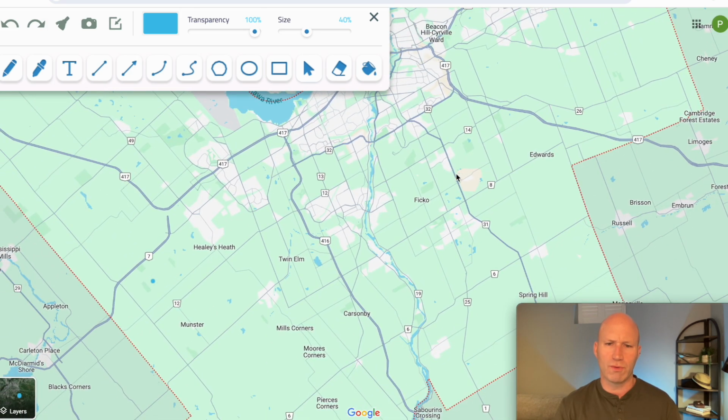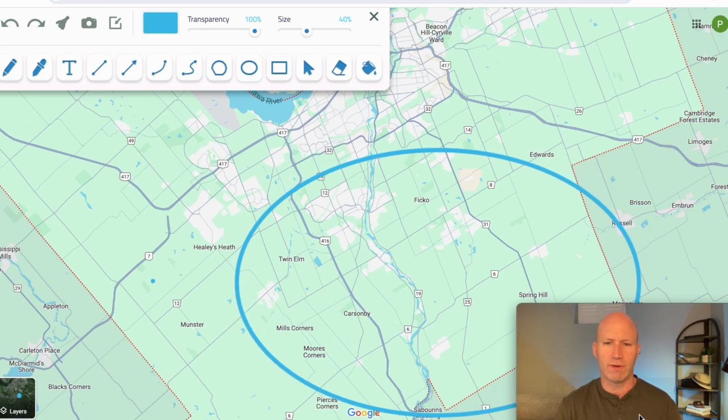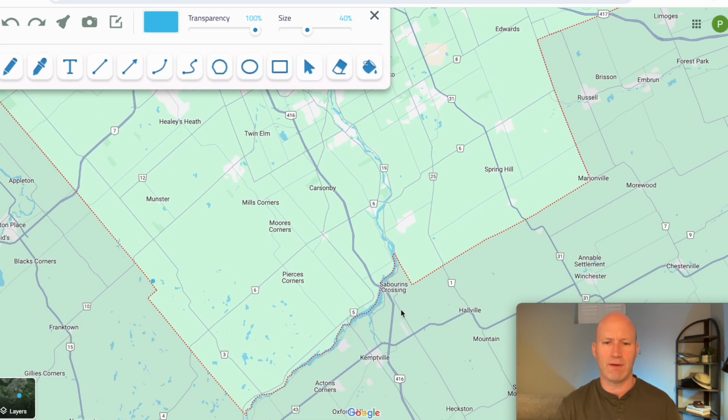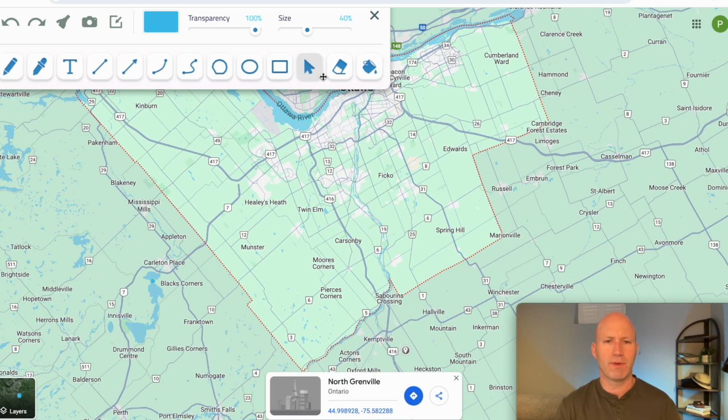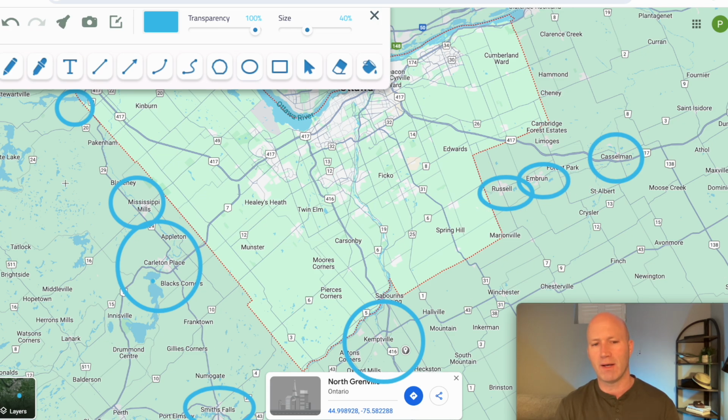And as we continue to look at the whole south end of the city, right down in here, you start to get a little further out. We can start to see Kemptville in the south here. So if we just zoom in on Kemptville, we have the eastern townships, which we have some upcoming videos on, of Russell, Embrun, Casselman. These are eastern townships outside of the city boundaries. It's noteworthy, you can see Kemptville is also outside the boundaries. Carleton Place over here in the west is also outside. Smiths Falls, and then you have Arnprior up here, which is also just outside of the boundaries, and so is Almonte.